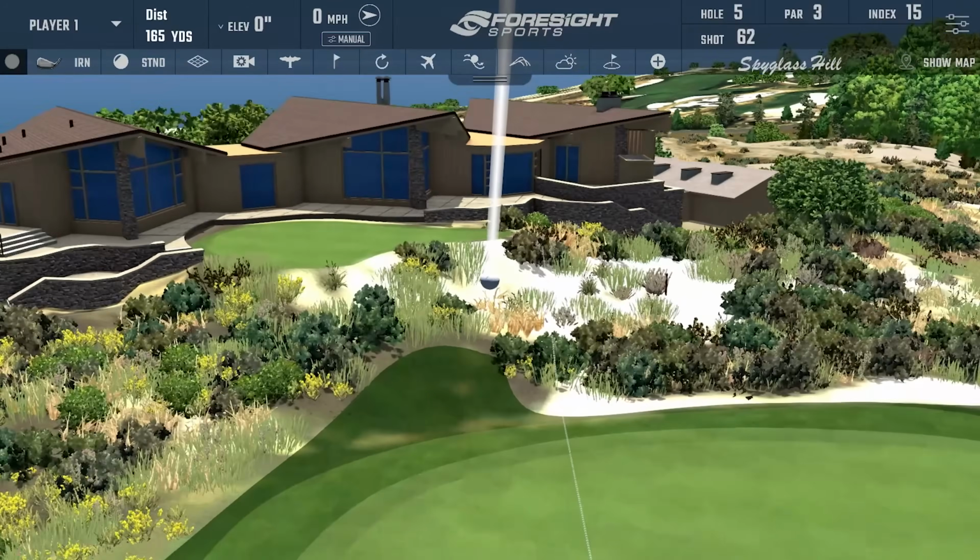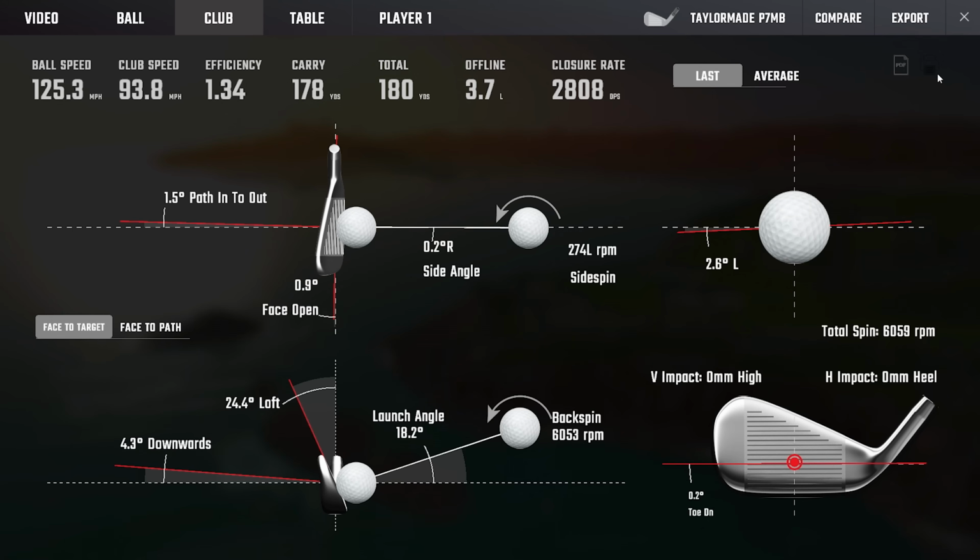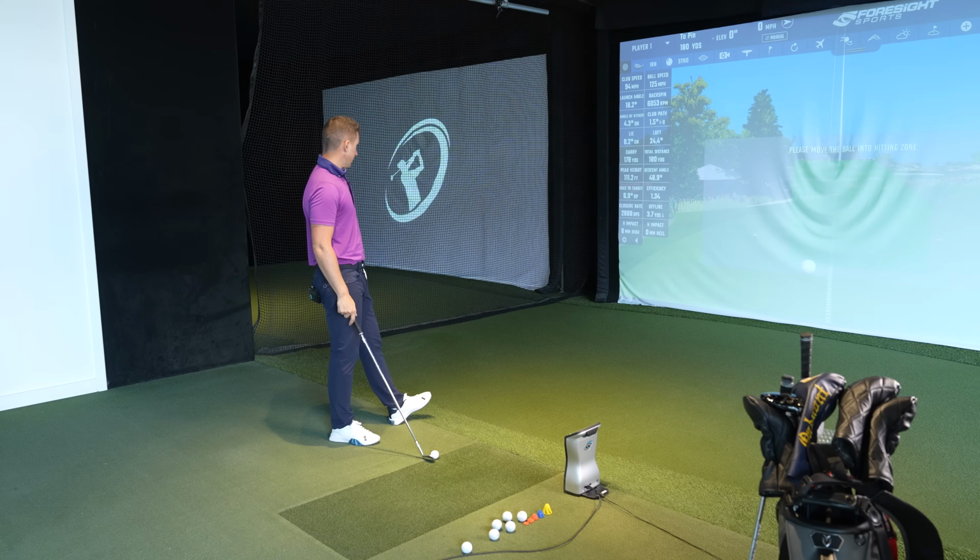Softer flight, Mikey. It looked almost like it was stalling up there for a little bit. A little bit. As good as I can strike it. Yeah, tons of spin. Peak height slowly climbing back up.